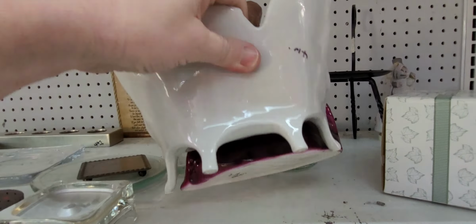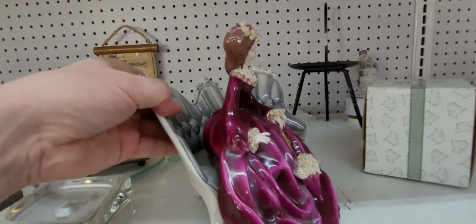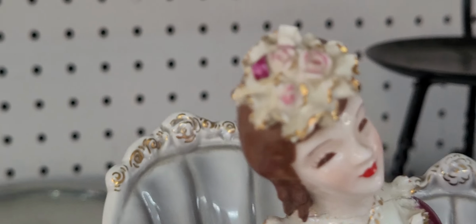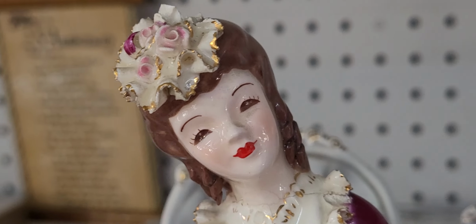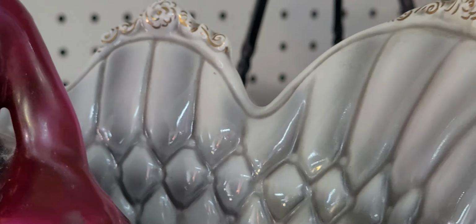Let me show you this. So, this is a great piece. I don't know anything about Florence ceramics, but I really like this piece, but she's missing a finger. Look at the detail. But it's broken right there.